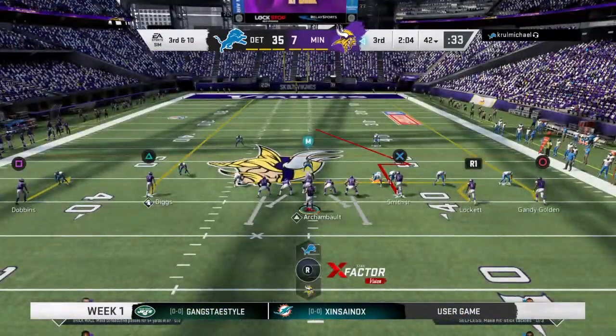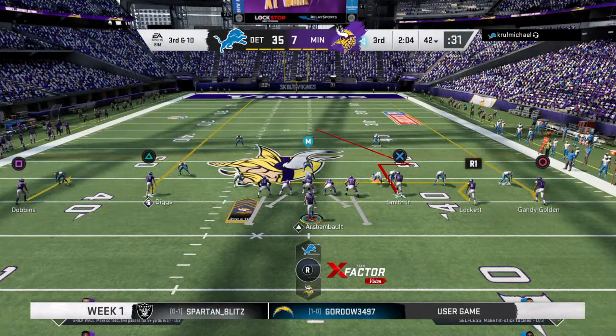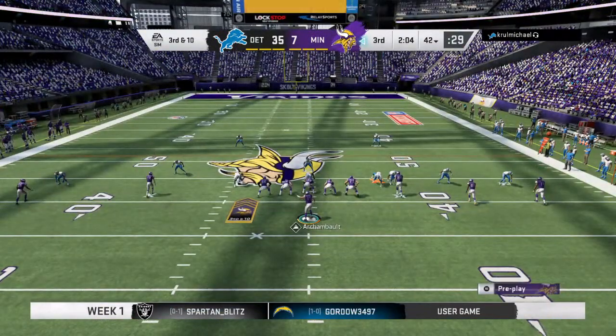They come up to the line now facing a 3rd and 10 after the incompletion.